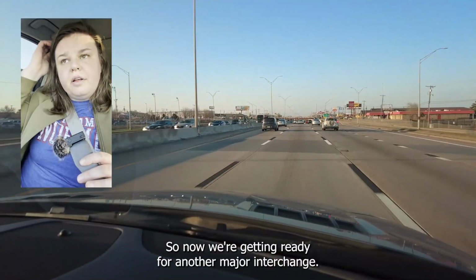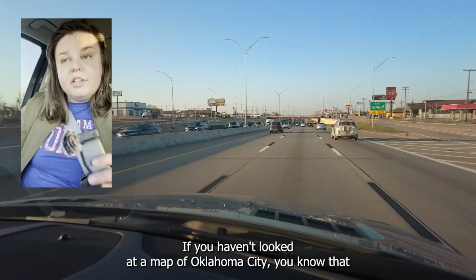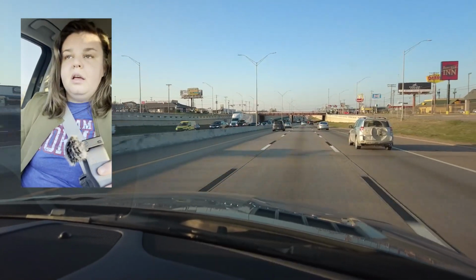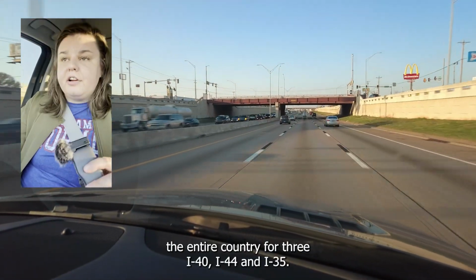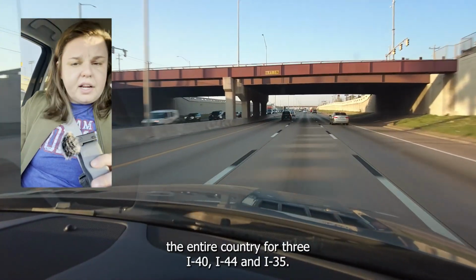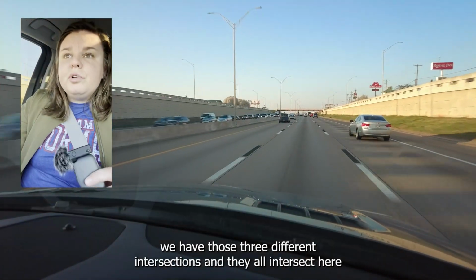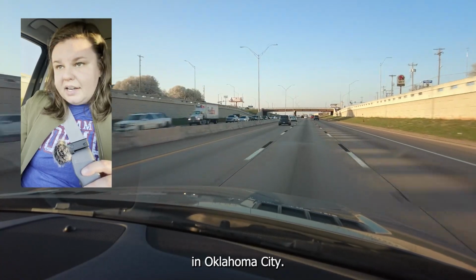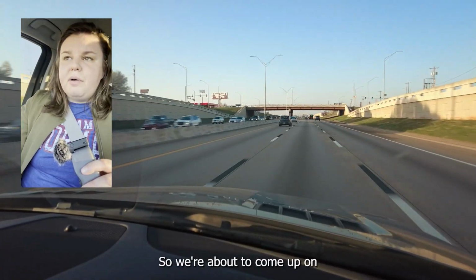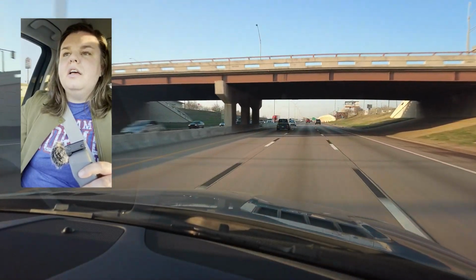So now we're getting ready for another major interchange. If you haven't looked at a map of Oklahoma City, you know that we have major interstates that cross the entire country. 3. I-40, I-44, and I-35. I don't know why I said 4. We have those 3 different interstates, and they all intersect here in Oklahoma City. So we're about to come up on I-35 and I-40 in their intersection.